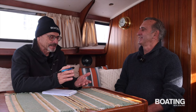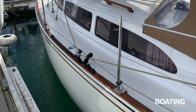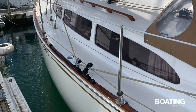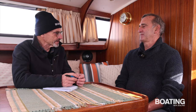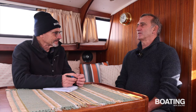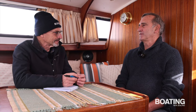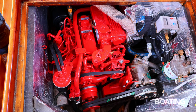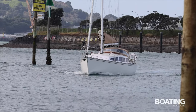And then most of the deck fittings are new. You managed to salvage the winches, you got them re-chromed, but all the rest of the deck gear is Harken. Almost. And then on top of that, you put in a new engine as well. Oh, yeah. We'll go through a couple of things. Put a new engine in. That was a Beta 25 Kubota base. I liked how everything was easily accessible, so no matter what happened out at sea, any replacement was right there in front of you.